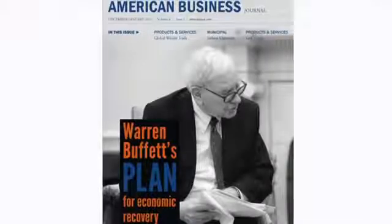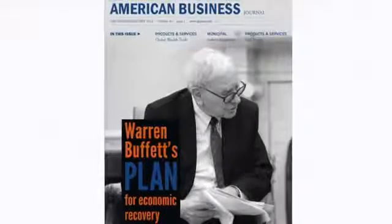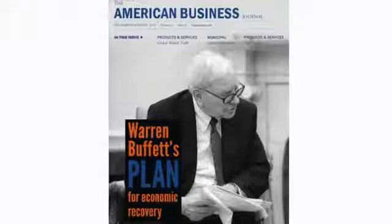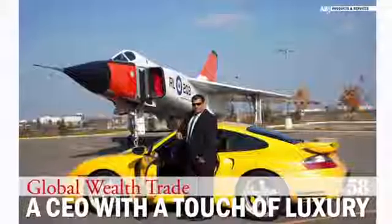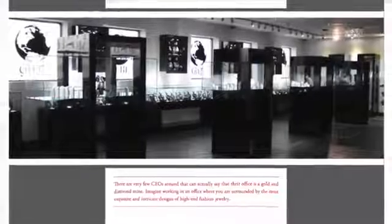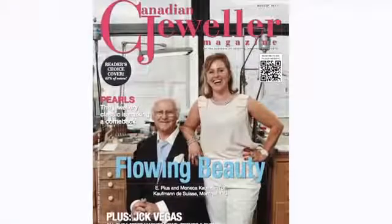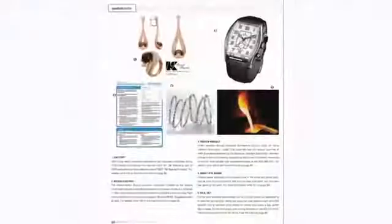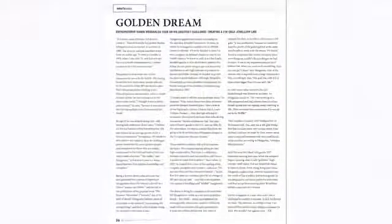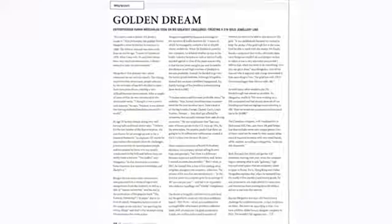The very next publication was, again, the American Business Journal, as I mentioned earlier, where we had Warren Buffett on the cover. This is the first time the American Business Journal actually featured us inside that publication. They had so many hits on our story that the next publication, they placed us on the cover. The next publication was, again, Canadian Jewelers Magazine for the third time, and what they wrote about us this time was that we've taken on the greatest challenge in the industry, creating a 21 karat gold jewelry line, Fairy Marsh. They called Fairy Marsh the Golden Dream, taking it to the next level.